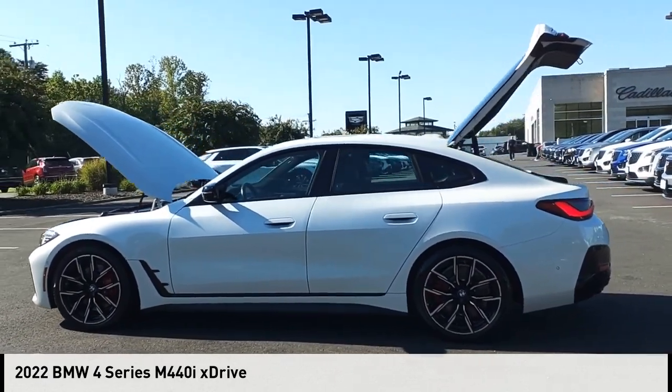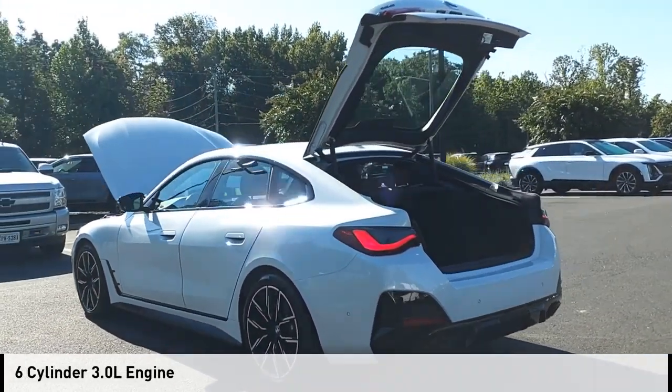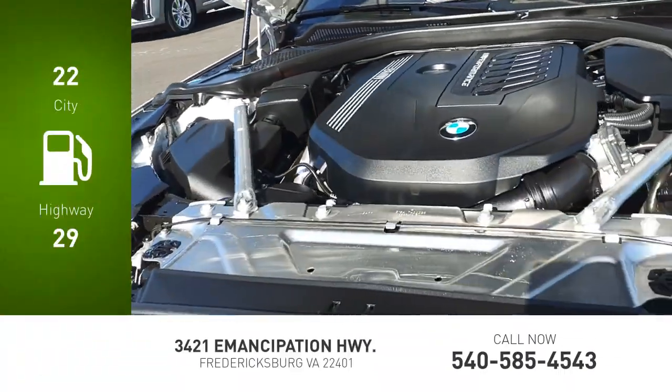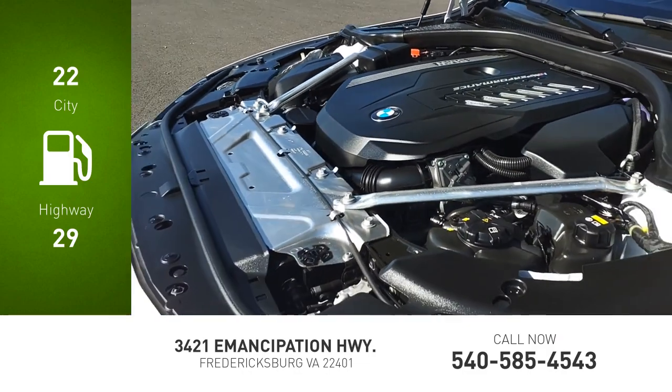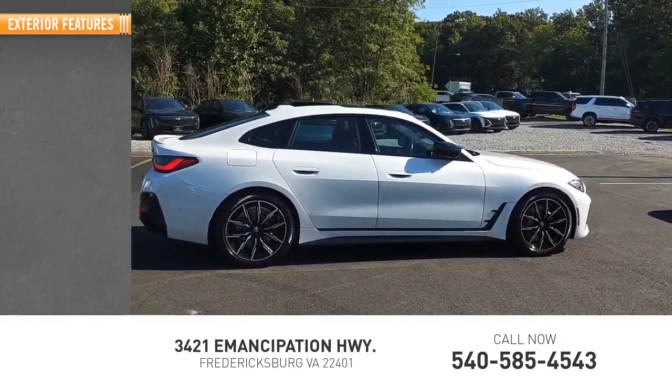This vehicle is powered by an all-wheel drive, six-cylinder, 3.0-liter engine. Great fuel efficiency saves you money by requiring fewer trips to the gas station. This vehicle has less than 25,000 miles. Here are some of this vehicle's great options.